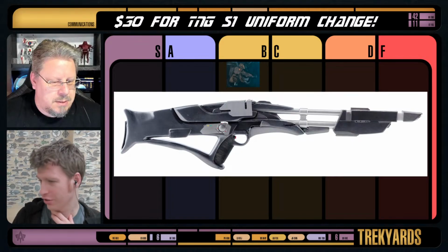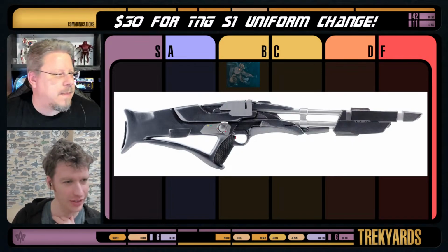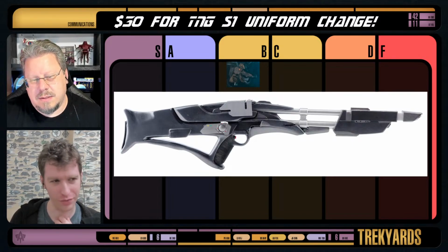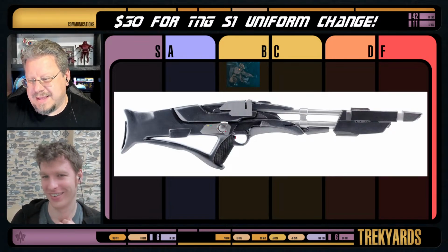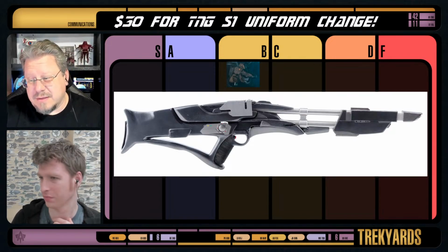Any more Super Chat is good. The Breen rifle. Is it? Yep, with a different front. Which is fine. I actually really like the TR-116. It's got a good look.